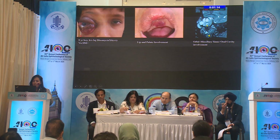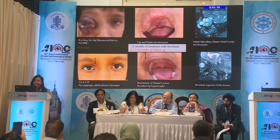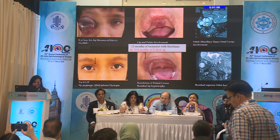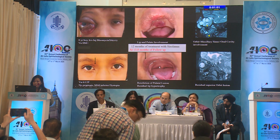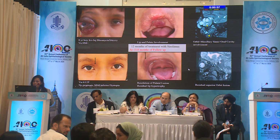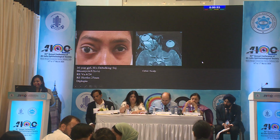This was the second case, an 8-year-old boy who had received sclerotherapy and the vision was hand movement. The lip and the palate were also involved. At 12 months of treatment with sirolimus and 14 months of follow-up, the vision has improved. There is no proptosis, but a mild inferior dystopia was present. Resolution of the palatal lesion was there. However, the lip residual hypertrophy was still present. And even on MRI, you can see that a residual superior orbital lesion was still there.